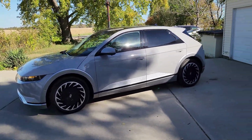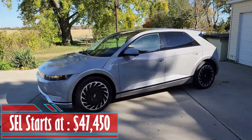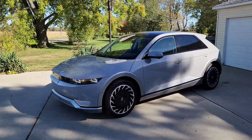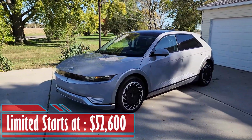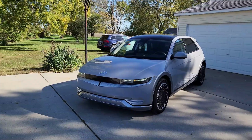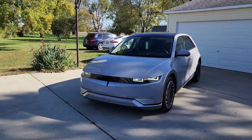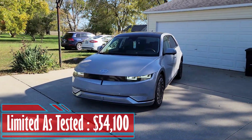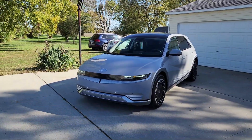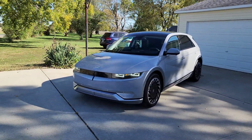Your SEL is going to come in at $47,450 to start. Limited trim starts at $52,600. And this one right here, as tested, comes in at $54,100, and that is pricing as of October of 2023.